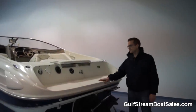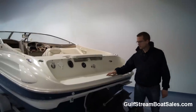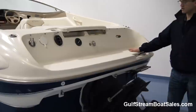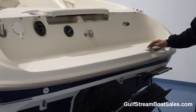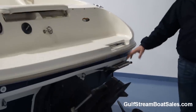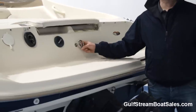Starting at the stern, we've got an integrated swim platform with a molded non-skid, and they've picked out the name Capri in the deck as well. It looks the part. We've got an integrated three-step stainless steel boarding ladder with a little stainless steel handle on the back here. We've got a central ski tow point.